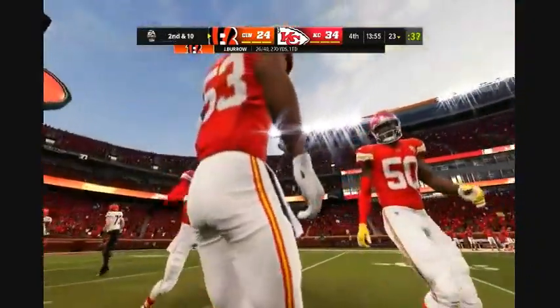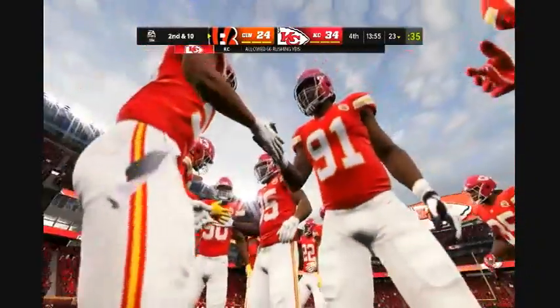The tight end, C.J. Uzomah, the intended receiver. But it's going to be 2nd down.